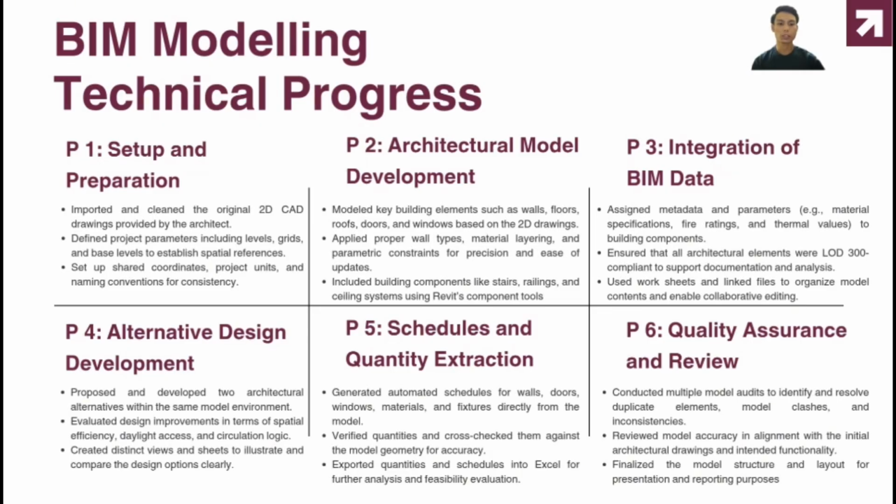And the last is phase 6, quality assurance and reviewing. So first, conduct a multi-model audit to identify and resolve duplicate elements, model clashes, and inconsistencies. Second is reviewing model accuracy and elements against the initial architectural drawings and intended functionality. And third is finalizing the model structure and layout for presentation and reporting purposes.